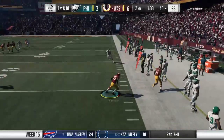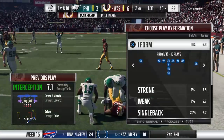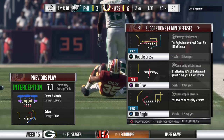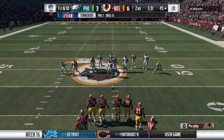And he fires one that's intercepted. Monte Nicholson picks it, and his crew will take over at their own 45-yard line. Well, that's a drive killer right there. Not a really confident throw either. This one was kind of up for grabs, and it's going to come down in the hands of the wrong team.